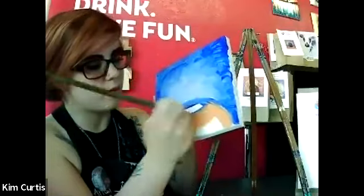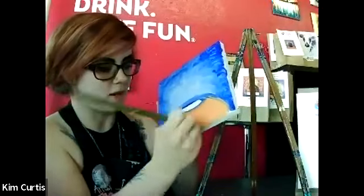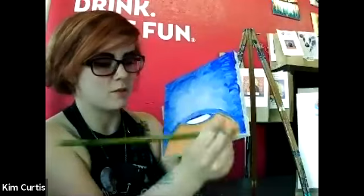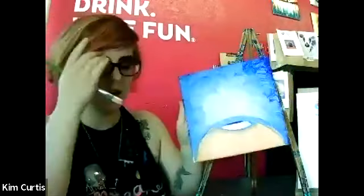The reason we're going with the lighter color of orange is so that way we can add some highlights and lowlights into our pumpkin, which is very important because the pumpkins have those bumps and ridges that really need the definition. So I've gone ahead and finished up with just the base color of the pumpkin.